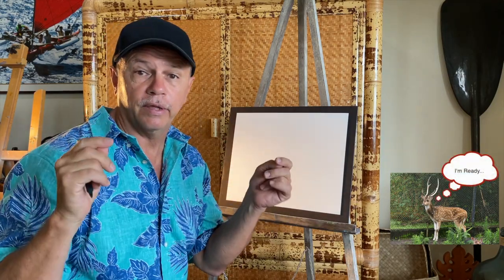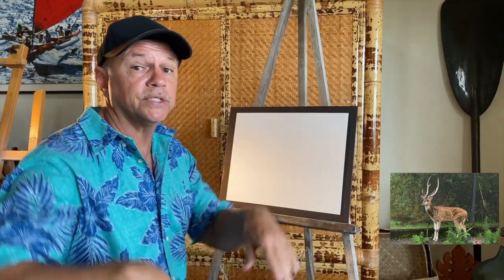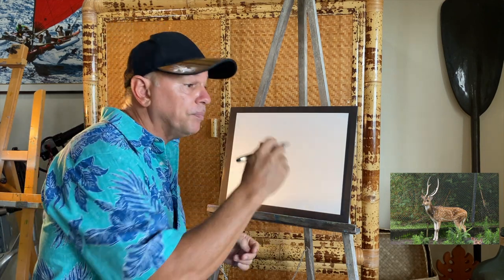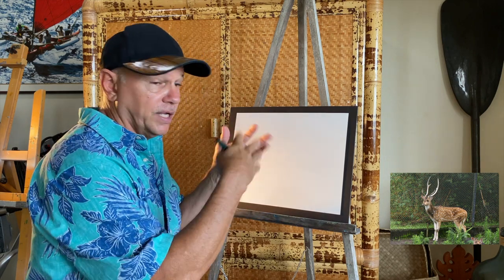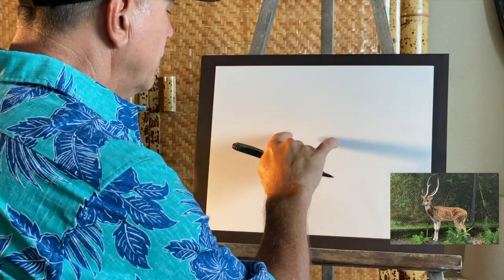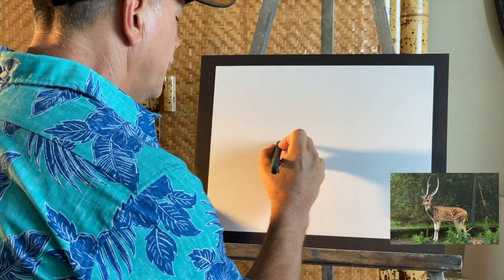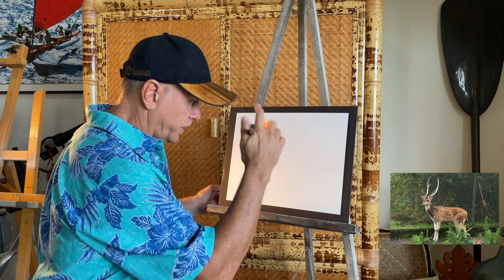Everybody ready? Okay. Let's start off with pressing softly. Remember, we're going to press softly to start off, okay? Why do we press softly? So that we don't dig into the paper and create gouges in there that we can't erase or ignore. We're just pressing softly. And I'm going to start off with an oval for the belly, and an oval for the rump, and an oval for the chest. And here we go. Okay, there's an oval for the body, just like I said.